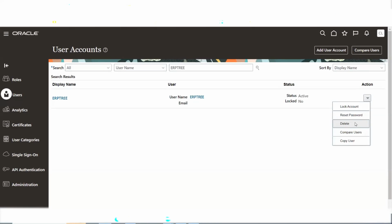That's all about deletion. If you want to compare this user with another user, compare is all about roles. You may assign a few roles to this user and you have one more user with certain roles. You want to compare how these two users are different. If you want to do the comparison, you can compare one user with another user. That's all about compare user.